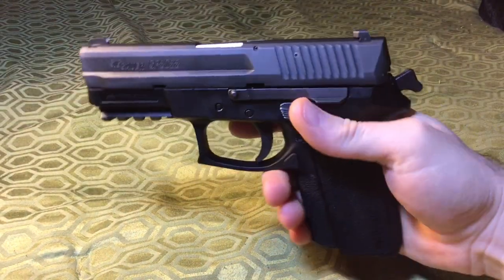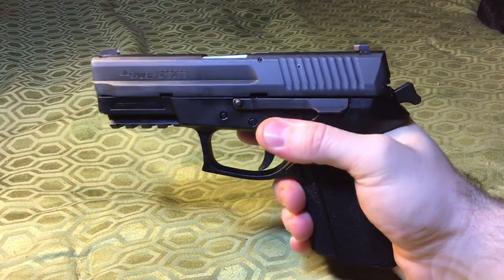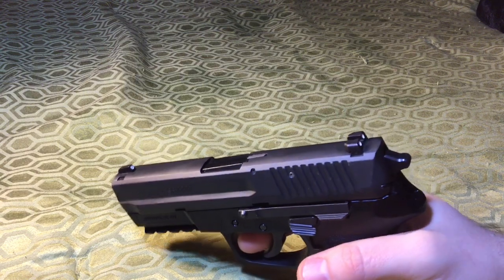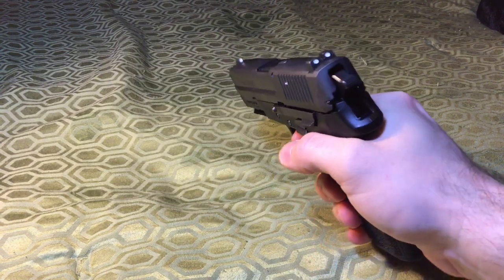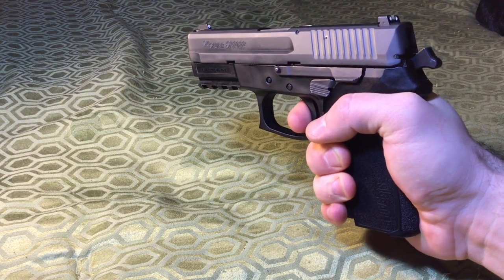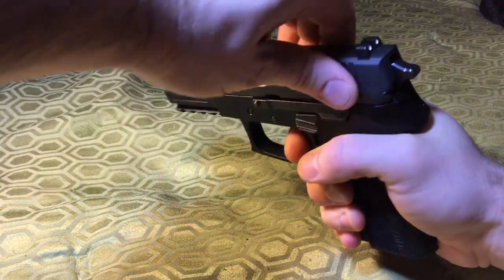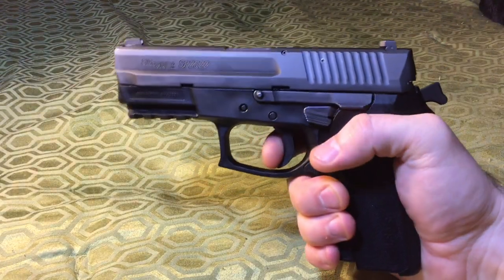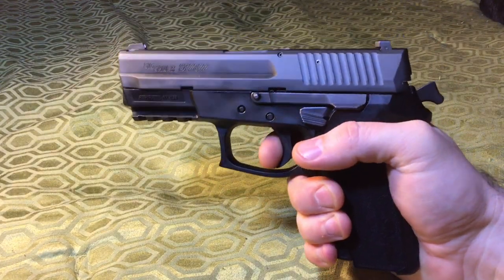So the way that this pistol is meant to be carried is you shove a mag in, chamber the first round, then you use this to decock the hammer for a long double action trigger pull. So as you draw it out of your holster, you just focus on the front sight and you do a long but smooth double action pull, and then all the subsequent shots are going to be in single action that's much lighter. You go from a 10-pound pull to a 5-pound pull.